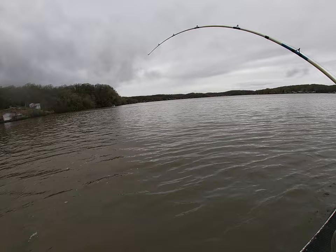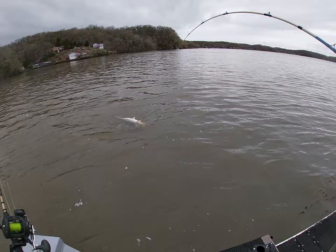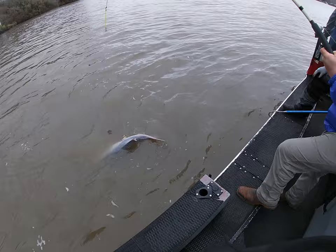Yeah. He's moving more than a stump. Oh, there you go. Good boy. He's keeping. Yeah. Awesome. I'm gonna gaff him.